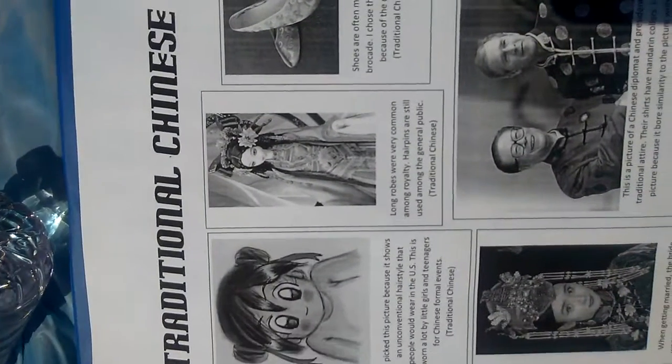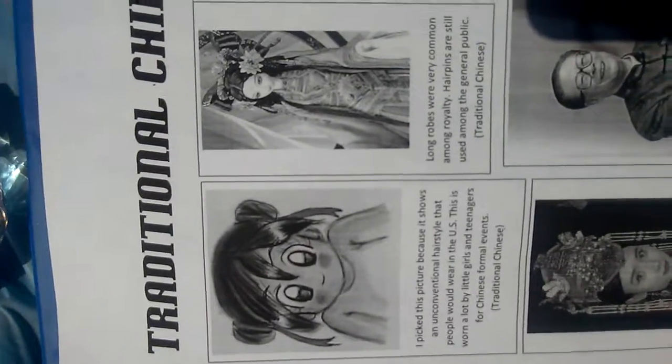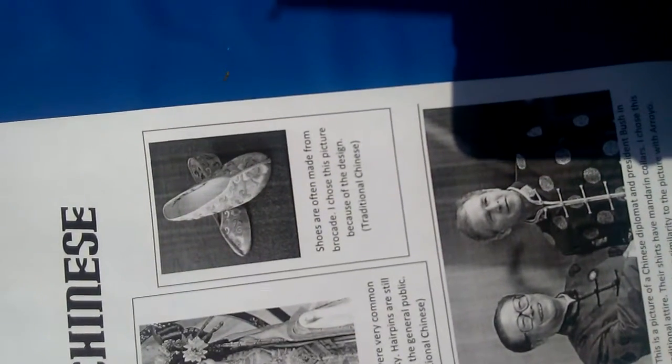Traditional Chinese. I picked this picture because it shows an unconventional hairstyle that people would wear in the U.S. This is worn by a lot of little girls and teenagers at Chinese formal events. Long robes were very common among royalty. Hairpins are still used among the general public. Shoes are often made from brocade. I chose this picture because of the design.